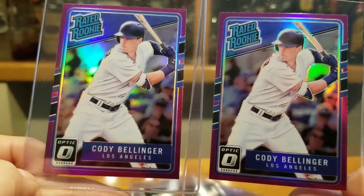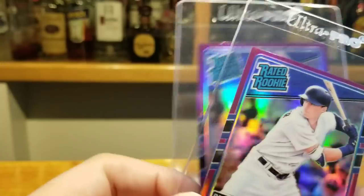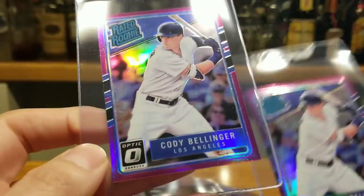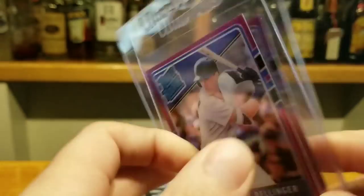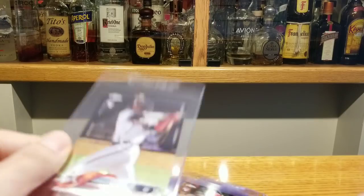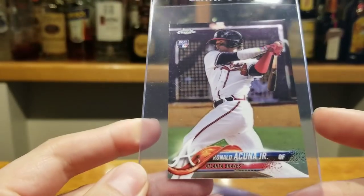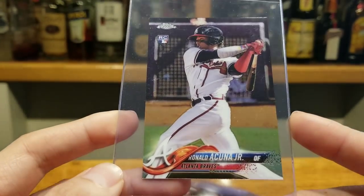So these were two of the cleaner purple refractors that I got. They have some dots here, but that's actually part of the card. So it confused me at first. So I think I have a pretty good chance there at 10s. Topps Chrome, Ronald Acuna. I had a few of these. This was the nicest one. Didn't really have the surface defects of the other one.